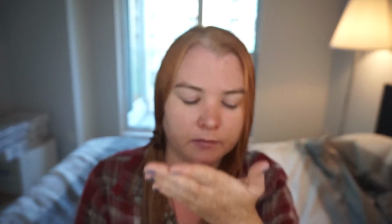It doesn't seem to have too much of a smell, and it comes out just clear, almost looking like a gel. I wonder if it says how much you're supposed to put on. Apply to damp or dry hair. Interesting, air dry or blow out. So I'm going to use an amount like that. It sort of looks like maybe a little bit more on camera. It has a slight, almost fruity scent to it.